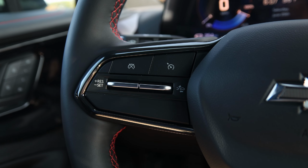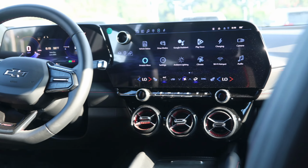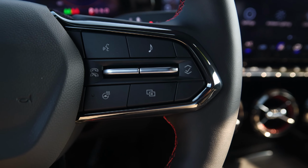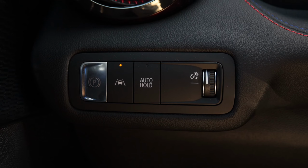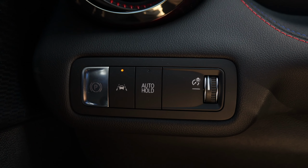Looking on the left side of the steering wheel, you have your cruise control setting with your gap assist. Looking on the right side of the steering wheel, you have your Bluetooth and volume button with voice command alongside your menu button and your regen shifter. Looking on the left side of the steering wheel, you have your electronic parking with your lane keep assist with your auto hold alongside your interior dim.